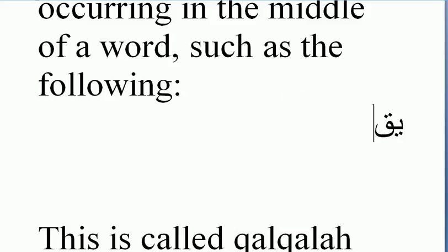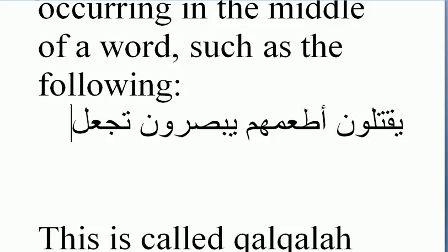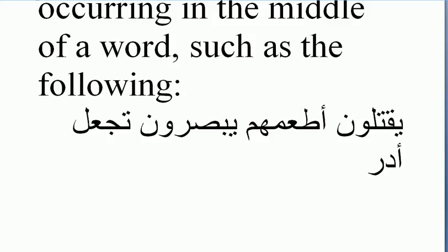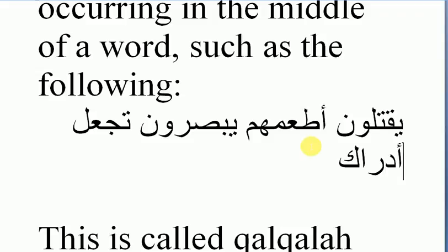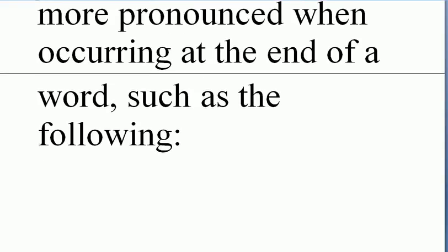يقتلون أطعمهم يبصرون تجعل أدراك. This is called qalqala sughra, the lesser qalqala. Qalqala is more pronounced when occurring at the end of a word, such as the following.